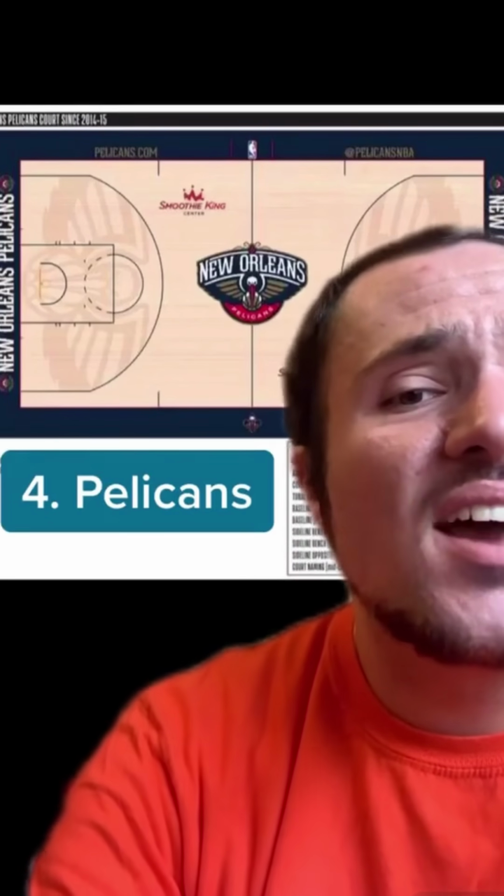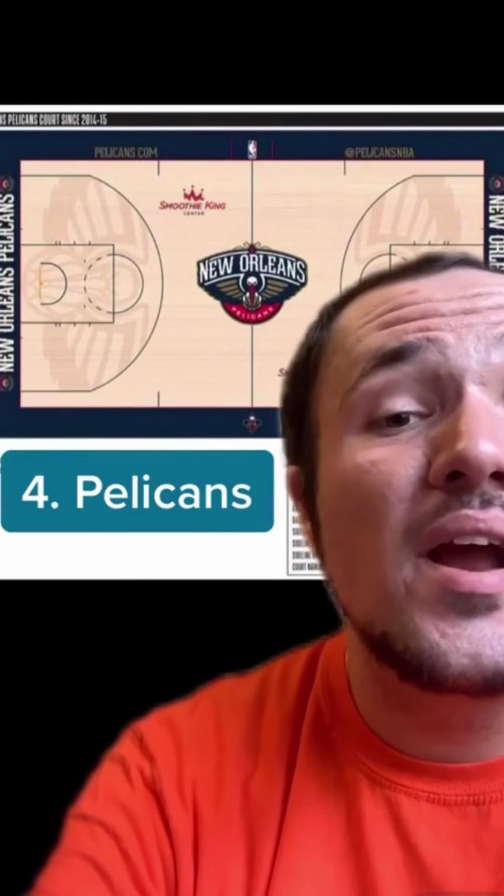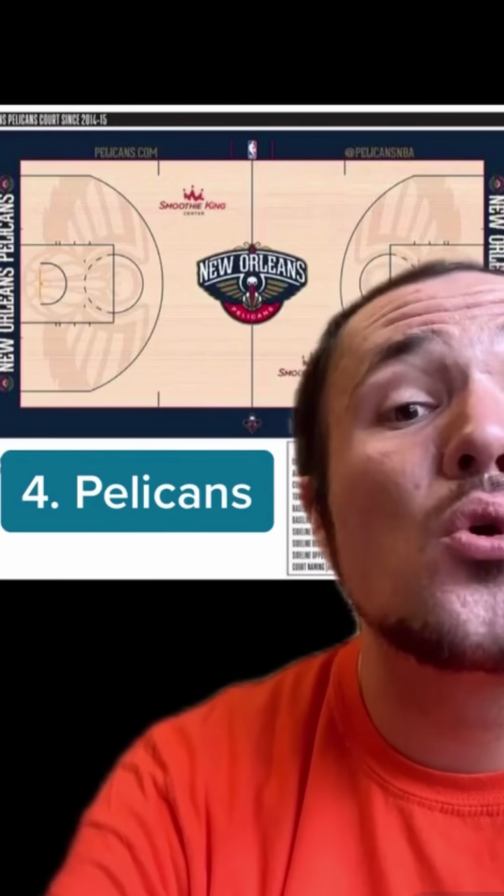4th is the Pelicans. I like the color scheme. The font is perfect for a team in New Orleans, but when I'm doing these rankings, I look for unique. And the Pelican inside the three-point line is definitely that. This court is sweet.